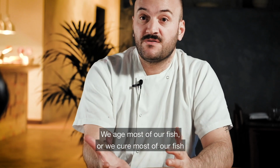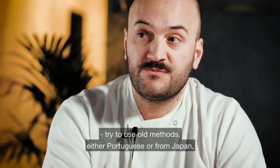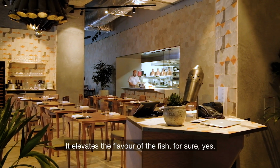We age most of our fish, or we cure most of our fish in different fashions, and try to use old methods, either from Portuguese or from Japan. It gives that umami to the fish. It elevates the flavor of the fish for sure.